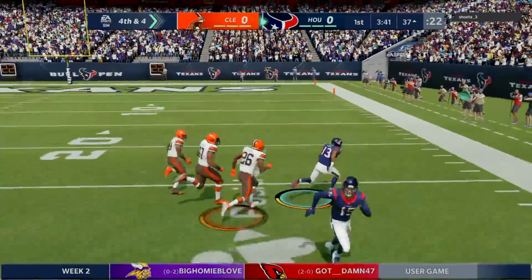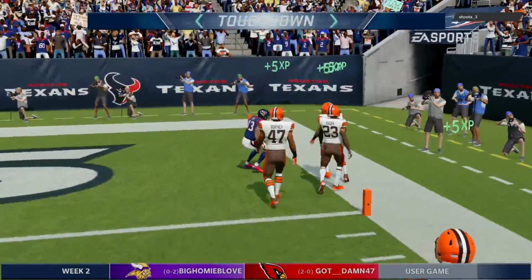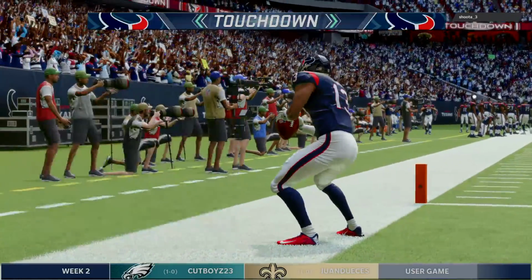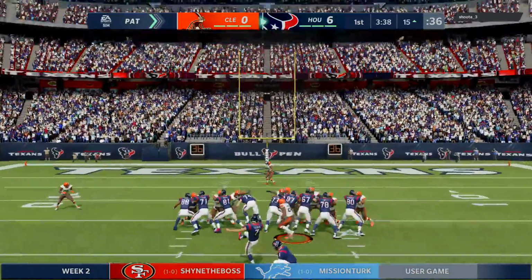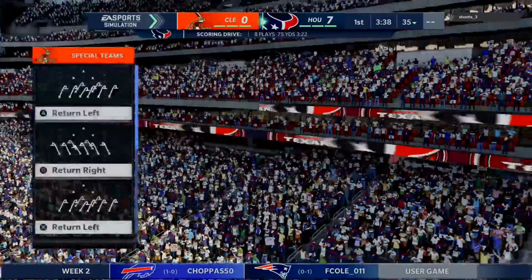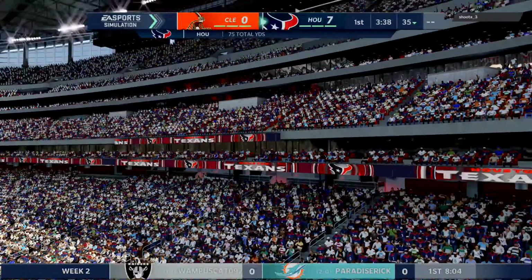Going quickly out to the right side. And he'll take this one in for a Texans touchdown. Brandon Cooks, his first touchdown of the new season. And the Texans have taken the early lead. Big 4th down conversion for the score, and for the defense, that is a tough pill to swallow. Big time for them.